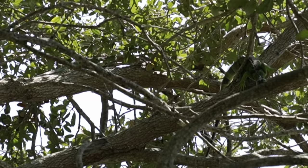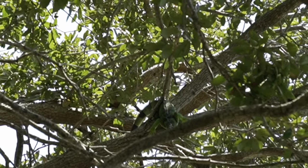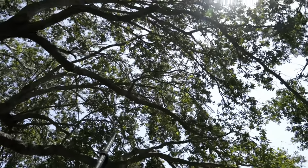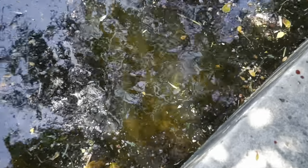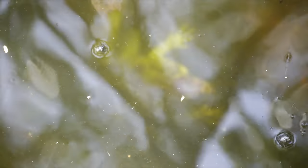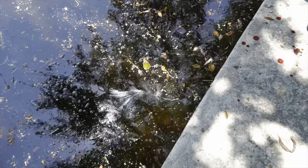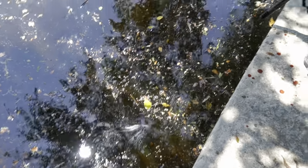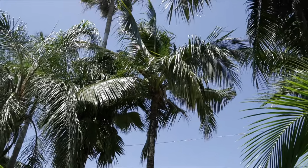Oh. And once again, his buddy is going to try to escape. Got it. Headshot. Oh, nice. Wow. That would be mullet food right there. Crabs too. Other fish. Things are taking a liking. Where you at? In the tree. Oh, wow.